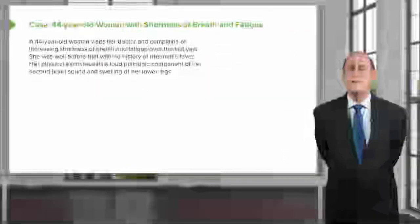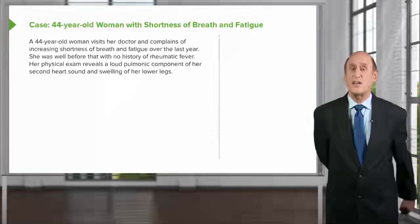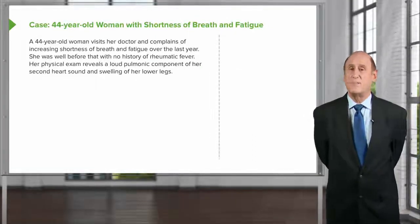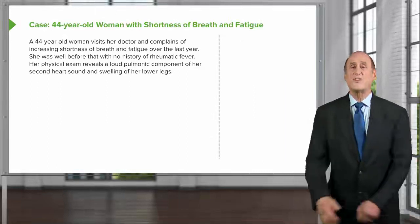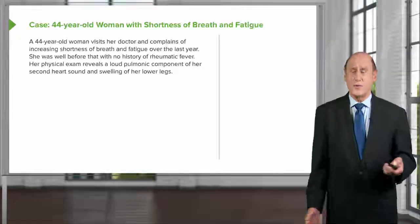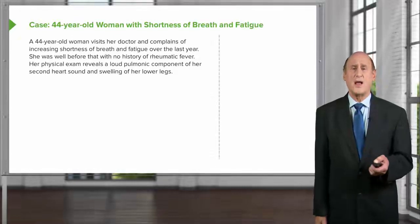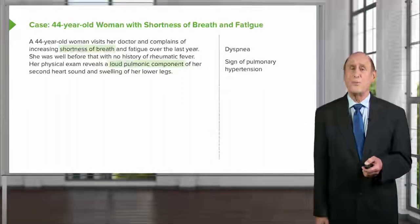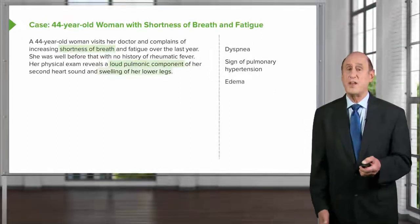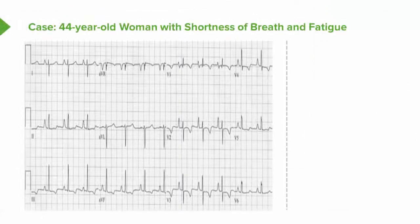So, the normal second heart sound is lup-de-dup, lup-de-dup, lup-de-dup. But if you hear the second component very loud, particularly at the apex, lup-de-dup, lup-de-dup, that suggests increased pressure in the pulmonary circulation. And those of you who have looked at the lectures in cardiology have seen that finding emphasized at that time. Patient has dyspnea. There's a sign of pulmonary hypertension with the loud pulmonic sound, and she has peripheral edema suggesting some heart failure. And here is the cardiogram. Take a look at it for a few minutes.